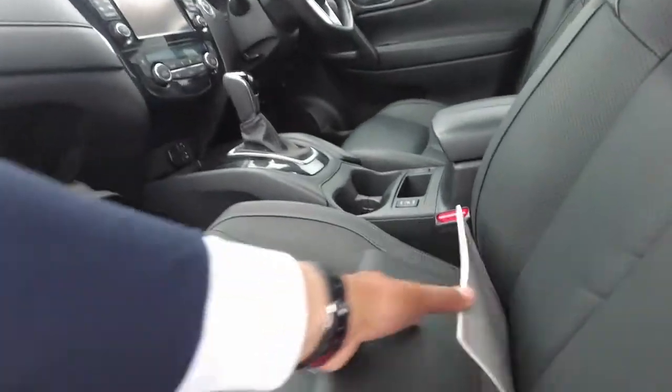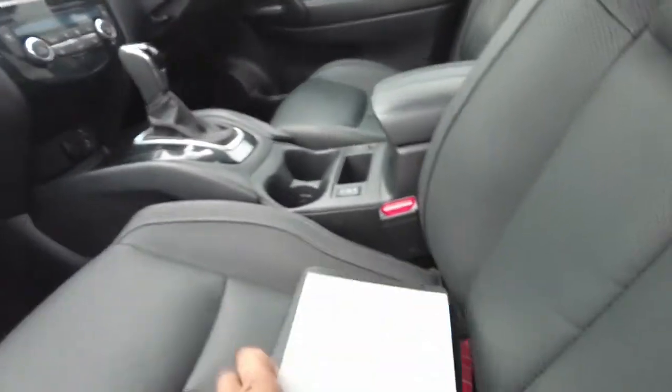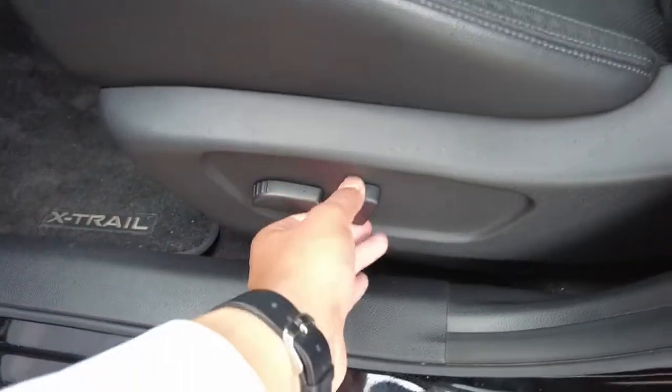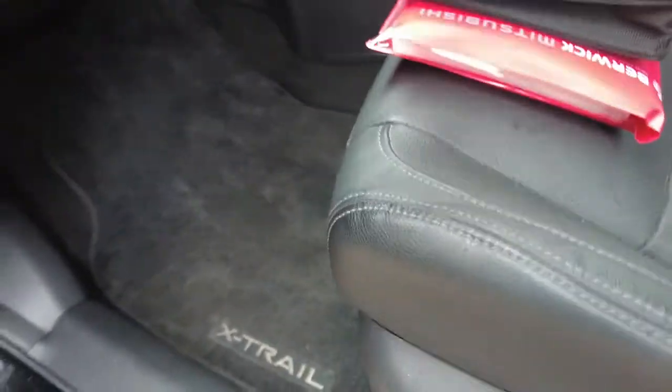And having a look at the interior, you can see it is fitted with full leather seats, and there are no rips or tears whatsoever. Down the bottom, it can be adjusted with the click of a button. You do get your genuine extra floor mats too.